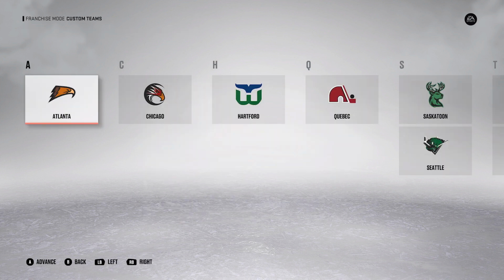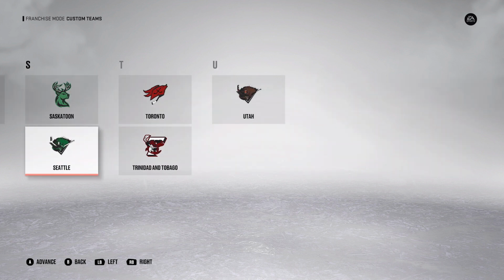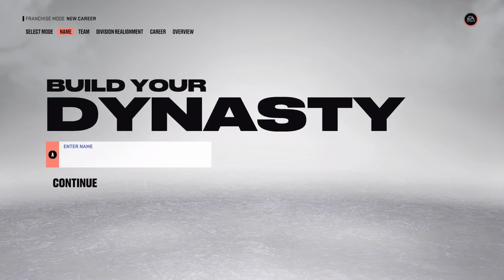Also, guys, some Easter eggs for you in this roster. You can see Atlanta Thrashers, Chicago Blackhawks there with an alternate logo, Hartford, Quebec, Seattle Storm Bears. You've also got the Utah Grizzlies there. I'm not sure what the Toronto and Trinidad and Tobago ones are, but still very, very cool.